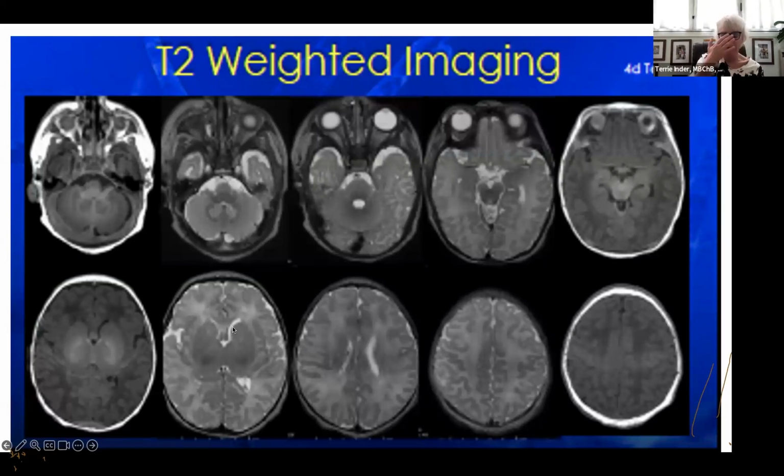When you first open your first imaging set, I always encourage people to open the T2 axial imaging and to scan all the way through it, even if you know you're looking for injury. Because the first thing you want to see is, does this baby have normal brain anatomy that you can see? So we can see here on this particular T2, here's a normal cerebellum. We can see the eyes now coming up with nice cortical folding that I can see. I can see two hemispheres. I can see what looks like pretty much normal brain stem, normal hemispheric asymmetry coming over here. I can see normal basal ganglia.